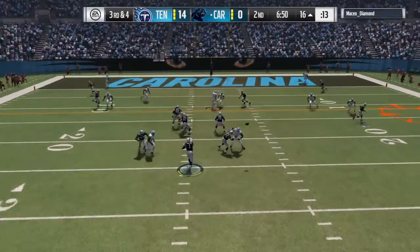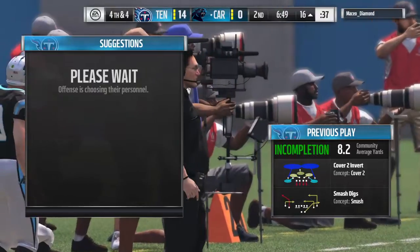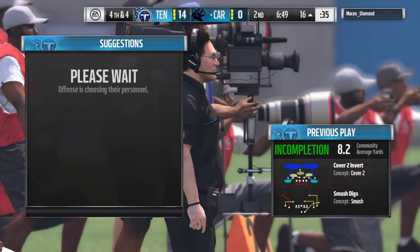A shotgun snap for Newton. And this is going to be incomplete. Fozzie Whitaker was the intended target. And that'll bring up 4th down.